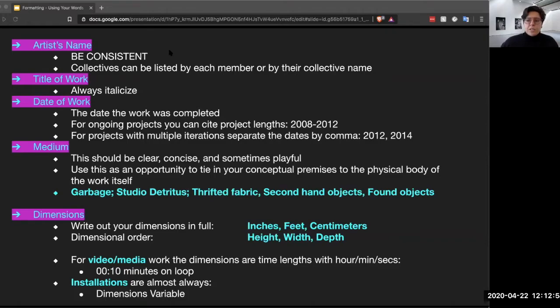With dimensions, it's good to think about the art world as being an international space, especially for anything that you have online. So it's really good to write things out in full instead of using markers that denote inches or feet. Using the whole word inches allows people who may not be familiar with inch demarkers in the United States to actually understand what dimension of the work is.